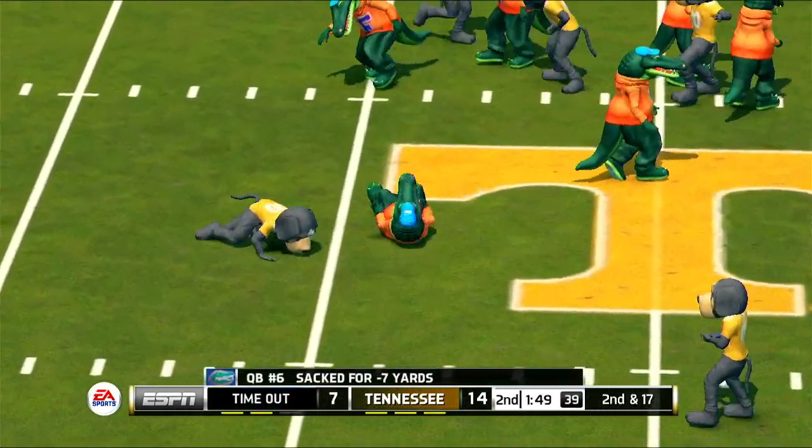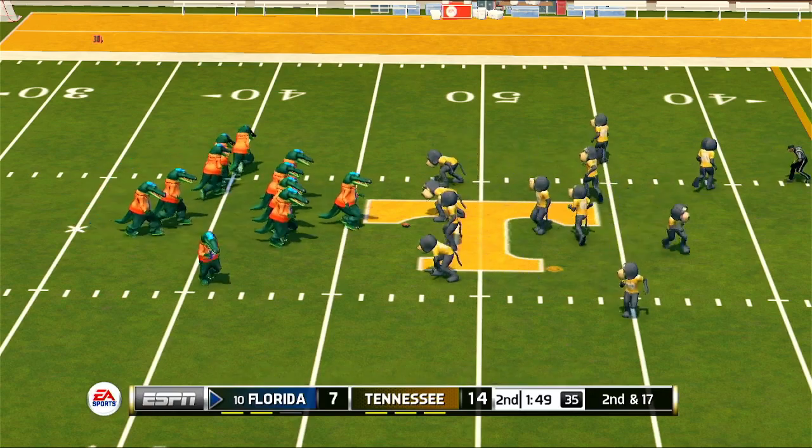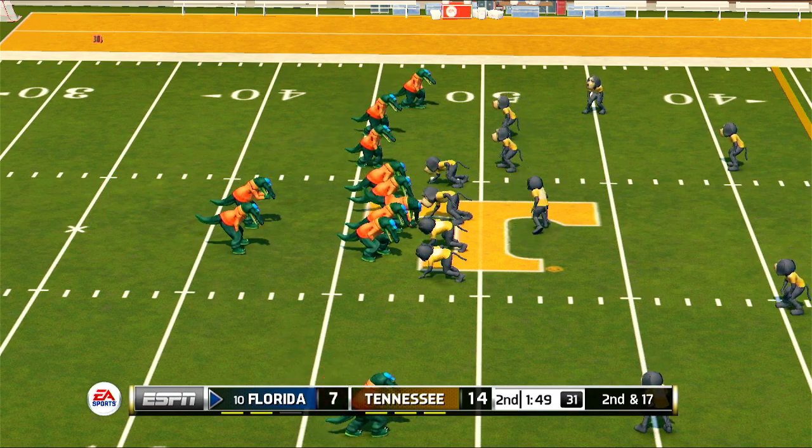Scramble down. He can't get away from the pressure. He just blew past the blockers and dragged the quarterback down. Boy, excellent play by the defense here. A few extra seconds and those receivers might have been open.